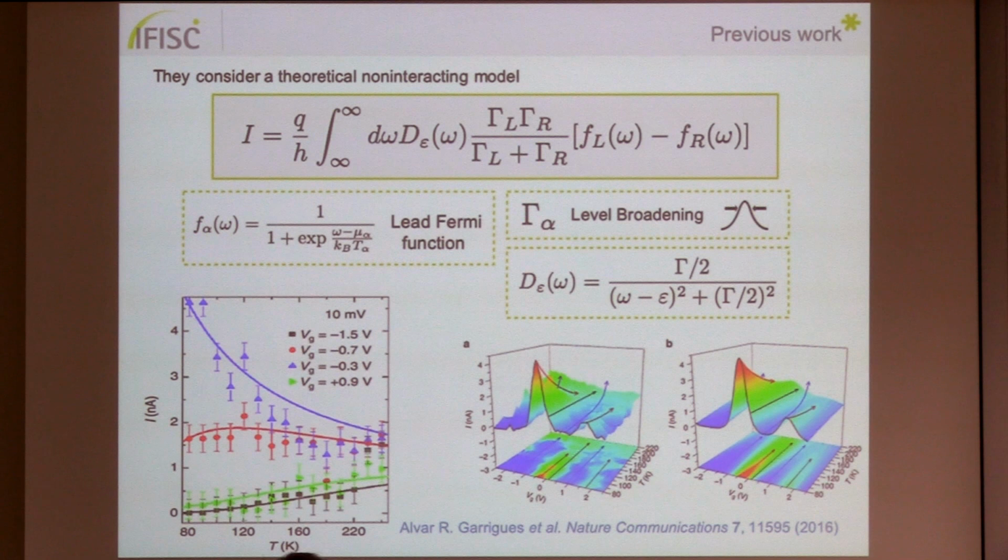The way we can approximate this local density of states is by assuming that there is one single level, this single-level approximation that has been discussed earlier, with a molecular level energy epsilon, and then within this Breit-Wigner approximation, it is approximated with a Lorentzian, which we know works well for energies around the resonance. And yes, it does. Here you have the current as a function of temperature: the dots with error bars are the experimental measurements, and the theory is the solid lines, for different values of the gate voltage. The agreement between theory and experiment is good.